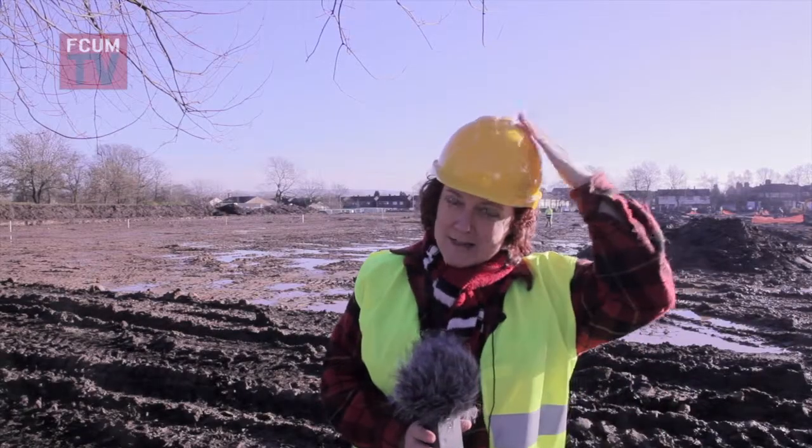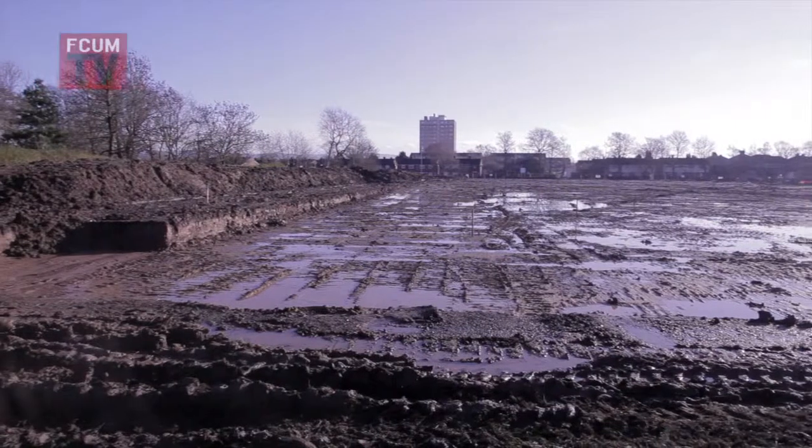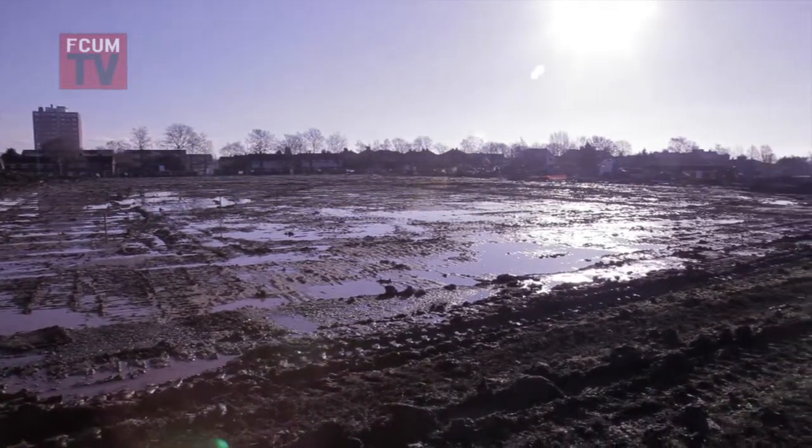We've got our hard hats, our steel toe cap boots and our high-vis jackets, so we're all ready to roll, but unfortunately we can't really get very far. The only bit we can go is along here because it's just too muddy. Just behind me you can see, it's quite exciting, the shape of the football pitch has actually been cut out. That is this oblong just behind me, the paler colour soil, so that's pretty good. You can actually see something starting to take shape.